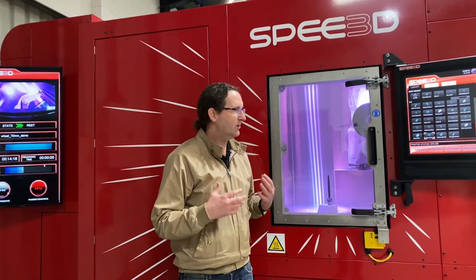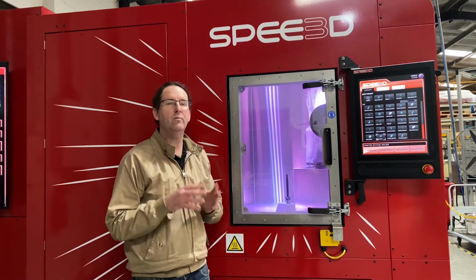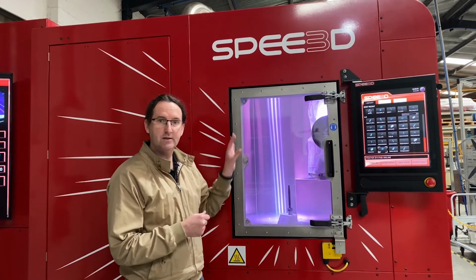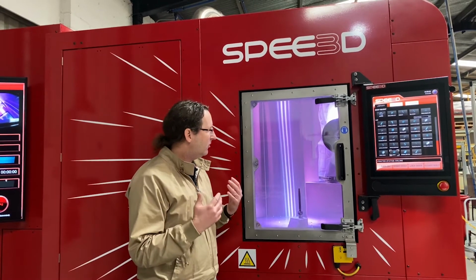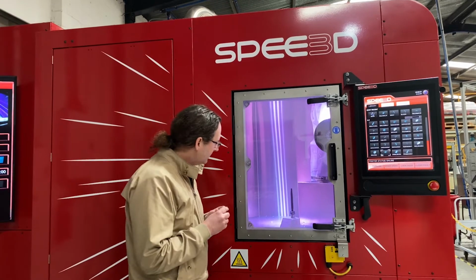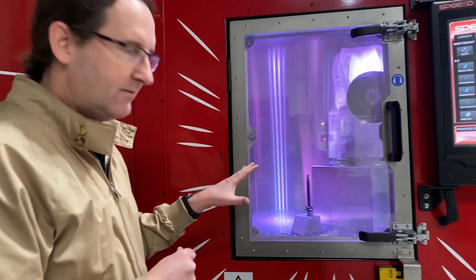So before we start printing, I want to describe how the process actually works. When we start the printer, there is some background noise. The dust extractor makes some noise, the compressor makes some noise, and the printer makes some noise. So it's a bit easier to explain before we actually start the printing process, how it actually works. So come over here and I'll show you what's inside the printer from a high level point of view.